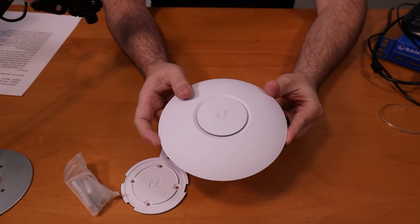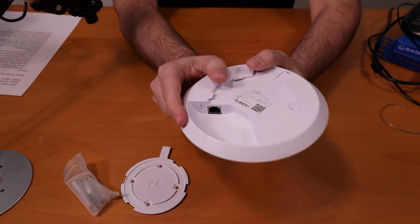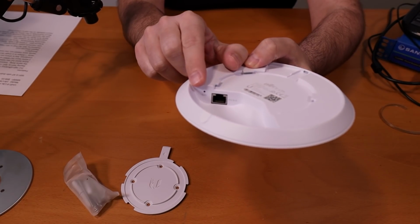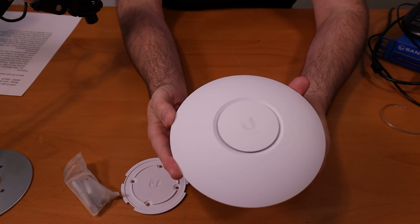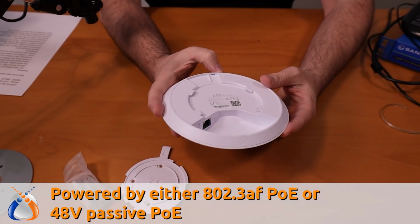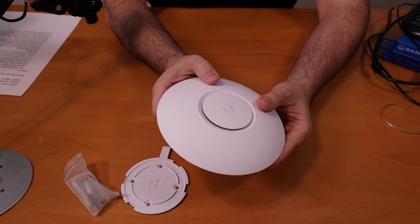All right, so let's take a look at this device a little bit closer. On the back side, really not much to it. We have a gigabit Ethernet port, and then we also have our standard reset switch. This device can be powered by either 802.3af PoE or 48 volt passive PoE. It has a maximum power consumption of 12 watts.